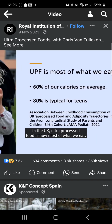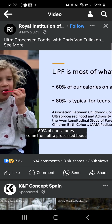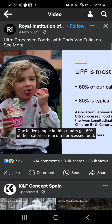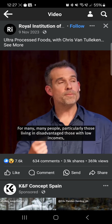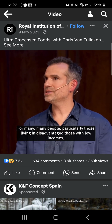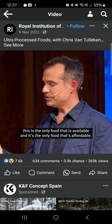In the UK, ultra-processed food is now most of what we eat. 60% of our calories come from ultra-processed food. 80% is typical for teens. 1 in 5 people in this country get 80% of their calories from ultra-processed food. For many, many people, particularly those living in disadvantage, those with low incomes, this is the only food that is available, and it's the only food that's affordable.